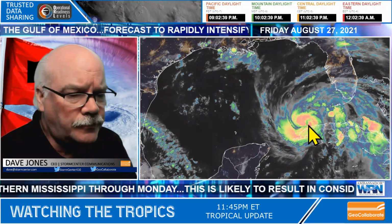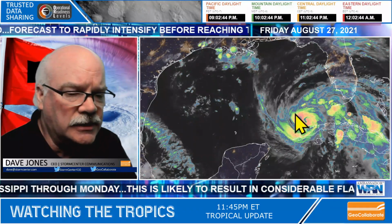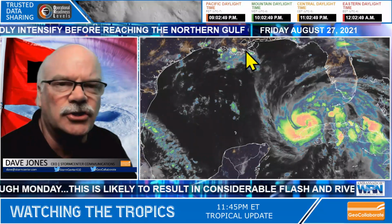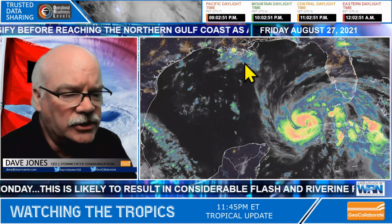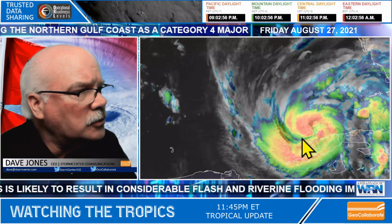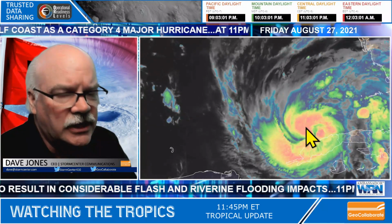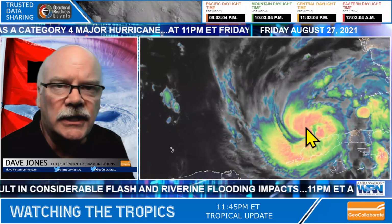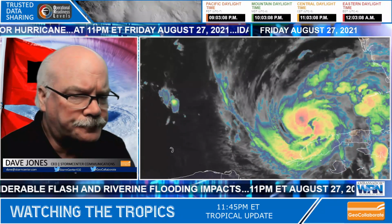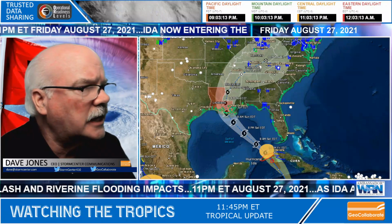And so it looks like the forecast path of Ida is going to take it right into southern Louisiana, right about here. I'll show you the track in GeoCollaborate in just a moment, but we can zoom in just for a moment on this storm, and you can see what's going on. Some of these darker clouds that you see are higher thunderstorm tops, which means it is already starting to intensify further. Now, in GeoCollaborate, I widened out a little bit to show you what it looks like here.